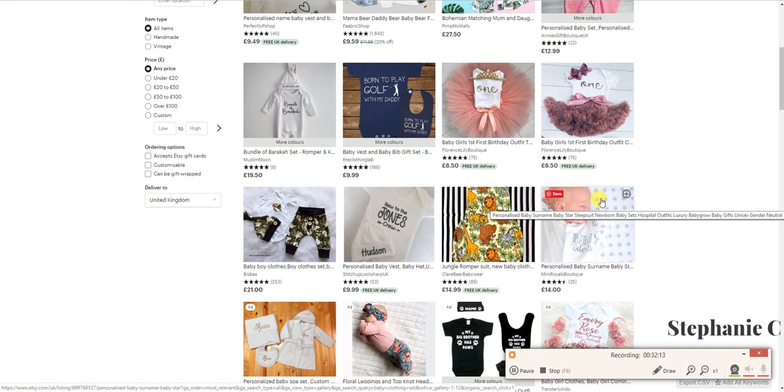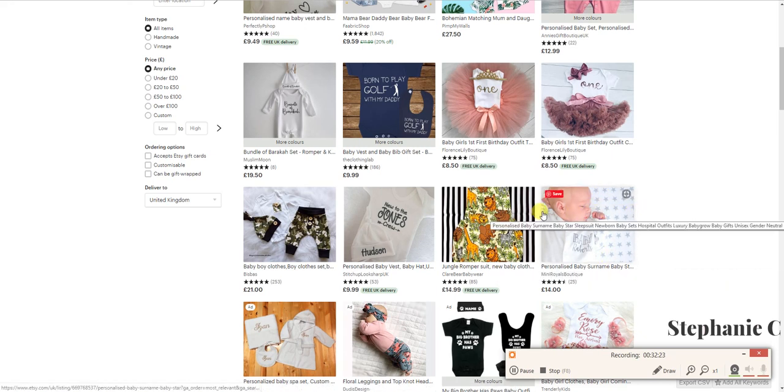So for example, if you were this shop here, let's say, you could always use this background here. So then people will be scrolling through and they'll know that that is your shop. So just basically use your target market explanation and just make sure the images really go through and attract your target customer.